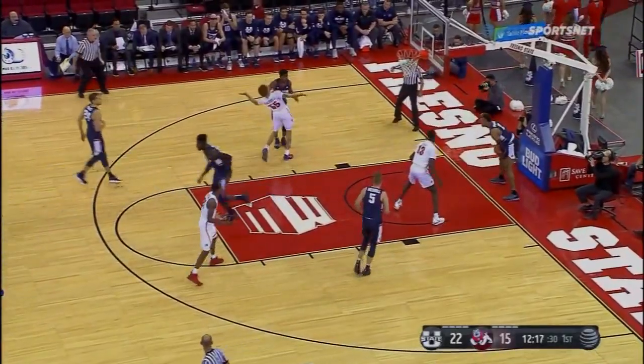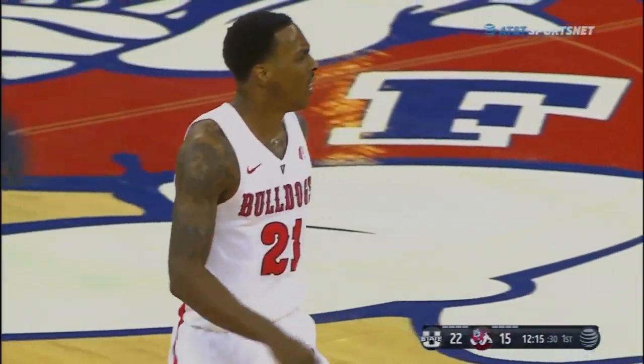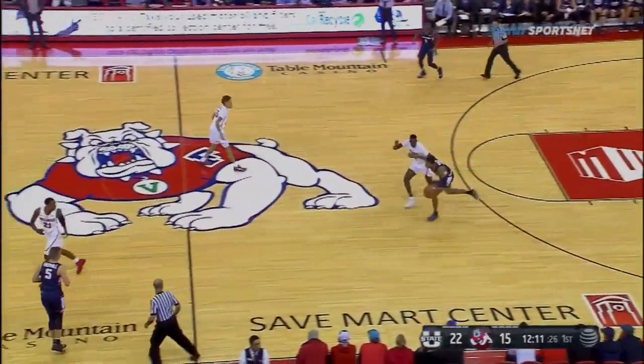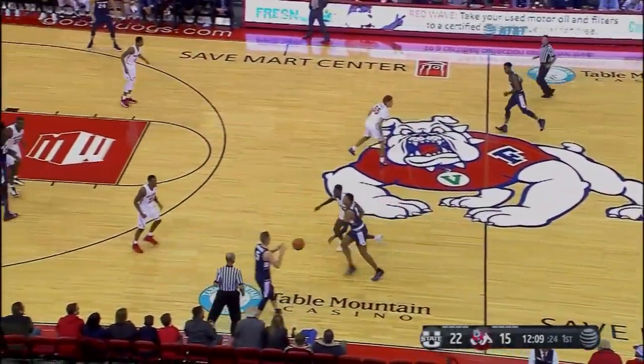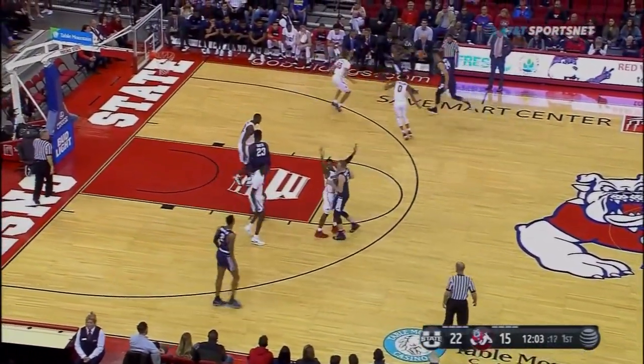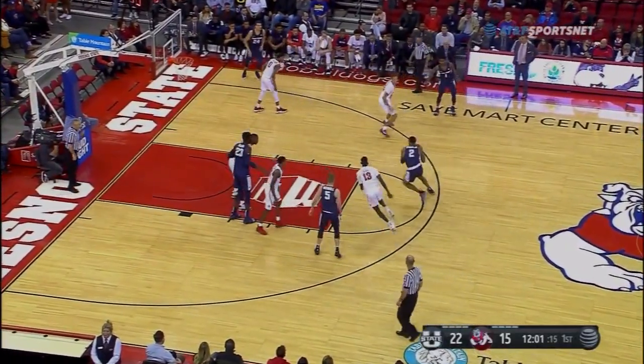That's Taylor, who, again, is so adept at getting himself to the line, but also getting the and one. He was looking for the and one there. First hoop for Deshaun. A year ago, he shot 240 free throws. And he made 200. Yes.